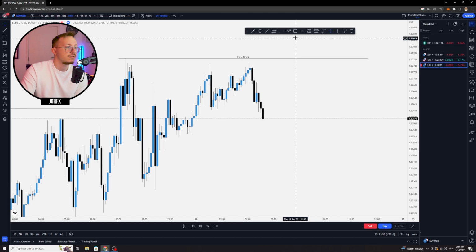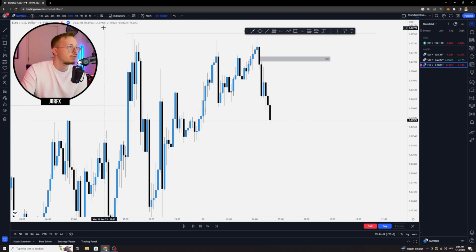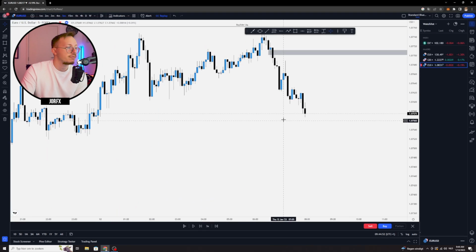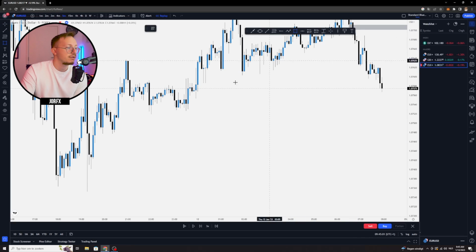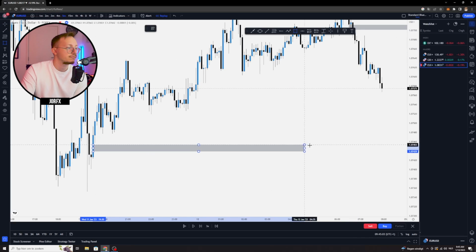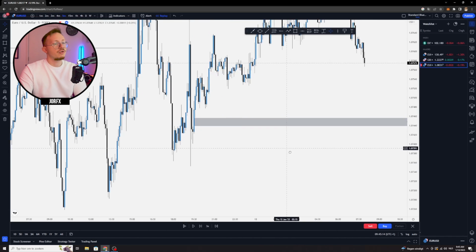Then we scale down to the 15 minutes. We have a fair value gap right here. And further than that, we don't have any fair value gaps. What is relevant then? On the 5 minutes, a fair value gap right here, but that one has been filled. We have a fair value gap right here. 5 minute fair value gap. Bam. Okay, so what are we doing now?